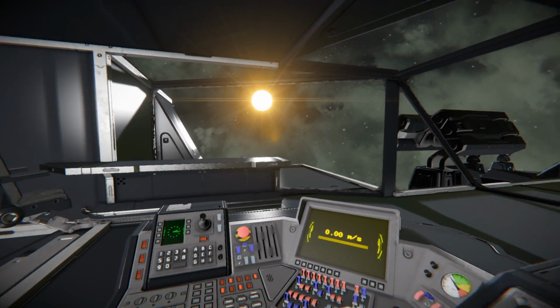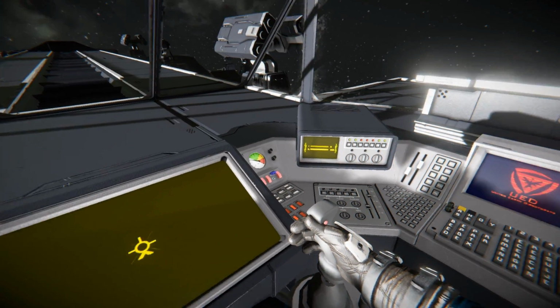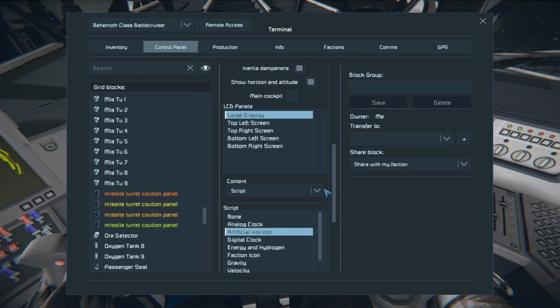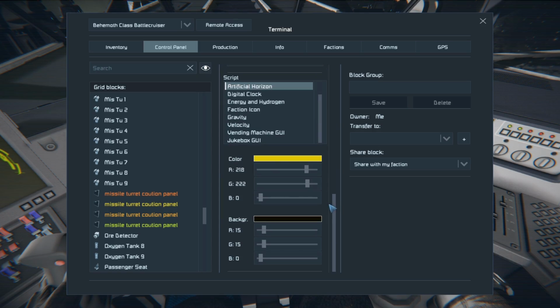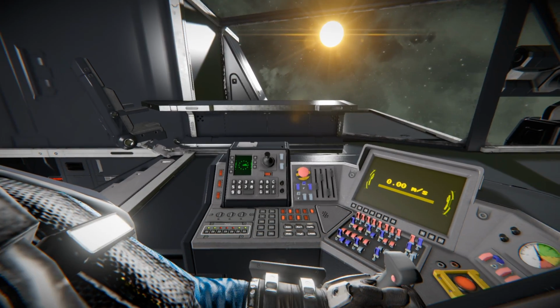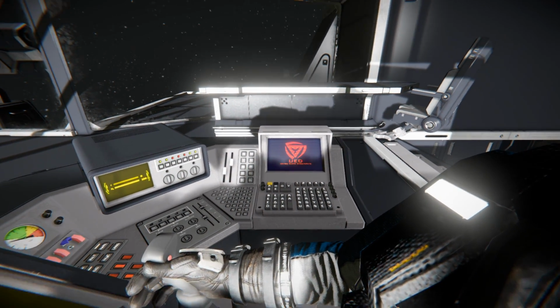Oh, no, I'm a dum-dum. Never mind. The reason there's no horizon line is because you're in space, I'm guessing. Right? Yeah, artificial horizon. So it's the same thing. You just don't have a horizon anymore. So don't mind me. I'm just silly.